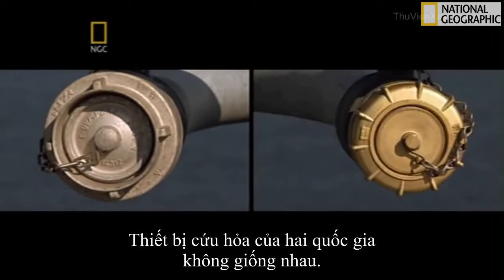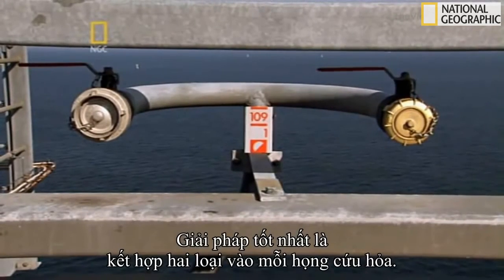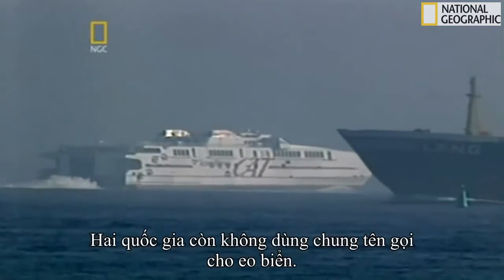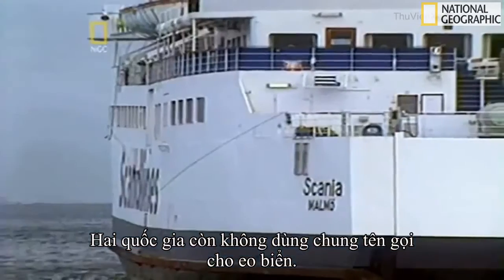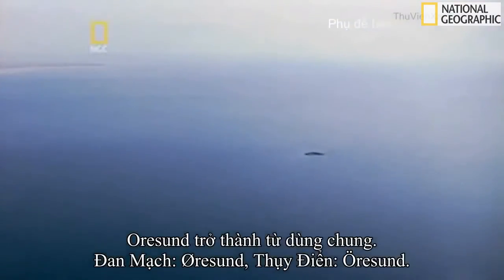Firefighting equipment in one country didn't fit equipment in the other. The best solution was to put both couplings on every water hydrant. Every little detail required collaboration. The countries didn't even use the same name for the strait. The word Oresund is a mixture of the Danish and Swedish versions.